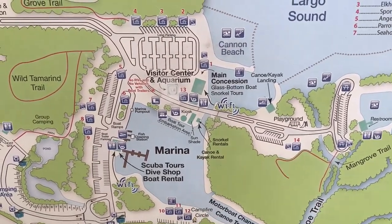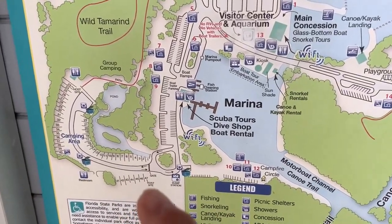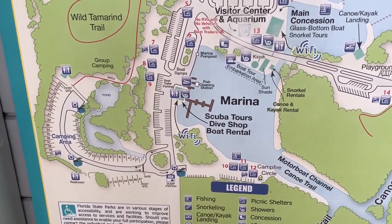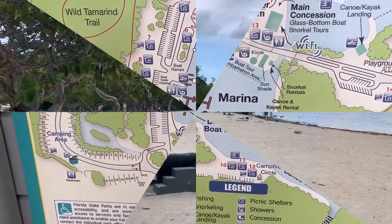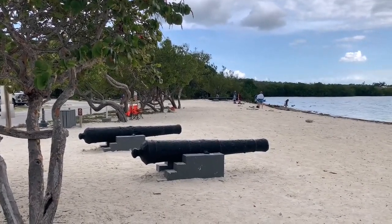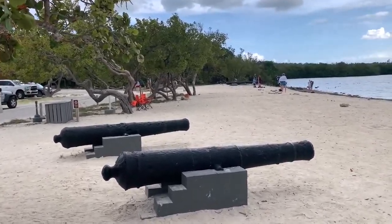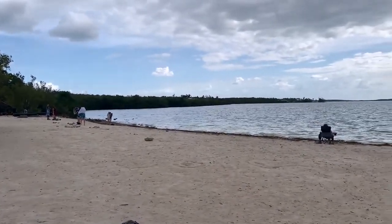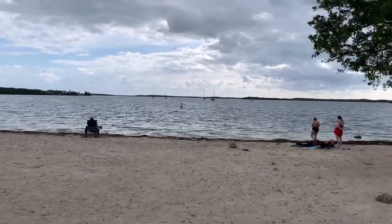So I'm going to show you around the day use area, and then I'm going to take you on a walking tour of the campground. It's a full hookup campground, water, electric, sewer, and I'm going to show you my preferred campsites. So here are the cannons, for the namesake, Cannon Beach, and those do look like pretty old cannons. And people can go swimming out here, and I hear snorkeling's popular out here.